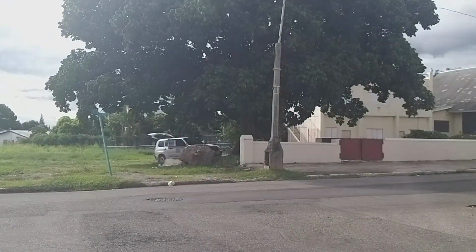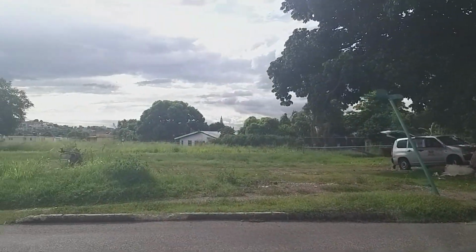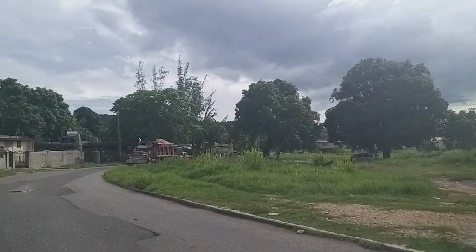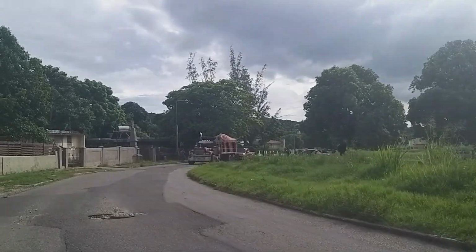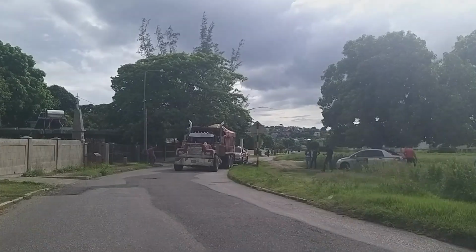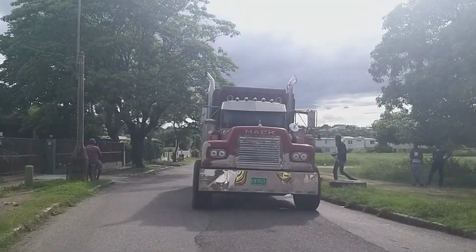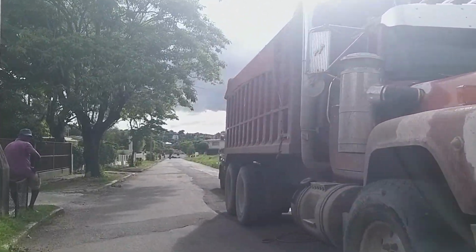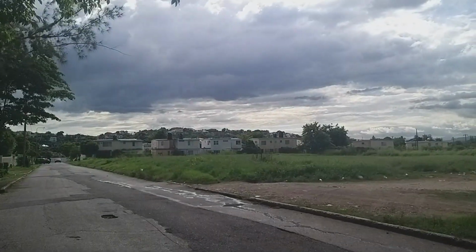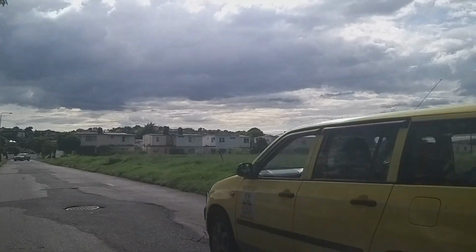Then we have this church in front of us, then this very big empty land. Not sure what the future plans are for that empty land, but I'm sure it can hold quite a few houses or even a gated community. Very huge. So probably they're saving it for a development.